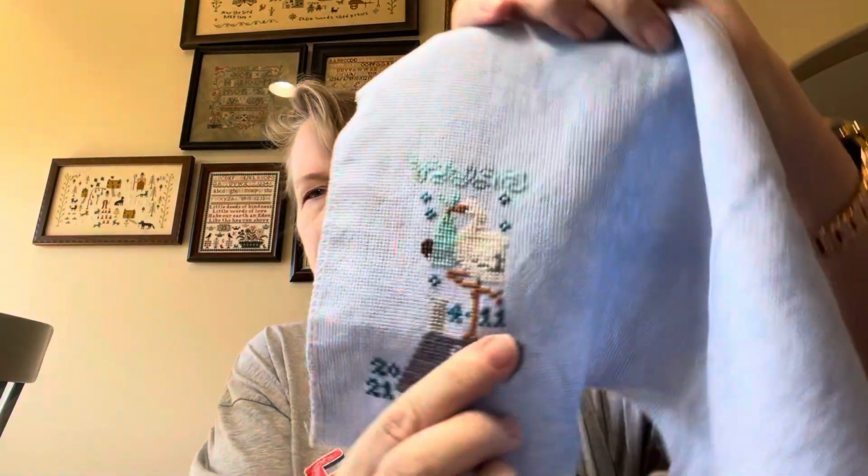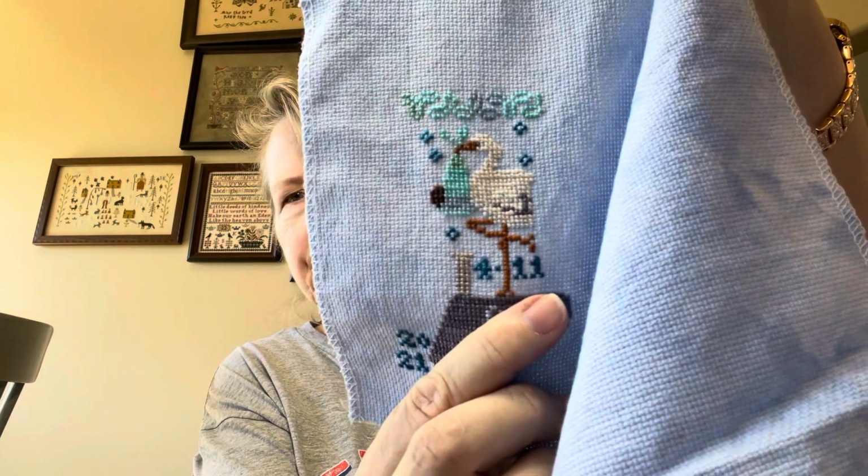Another stocking. Oops, shouldn't show that one. Totally. Oh, it's not that bad. It just has initials on it. Another stocking. That was for my mom. Her initial is D. This is for the backing for that stocking.